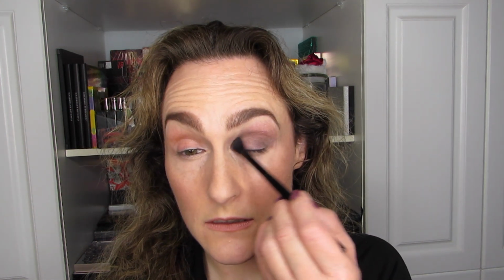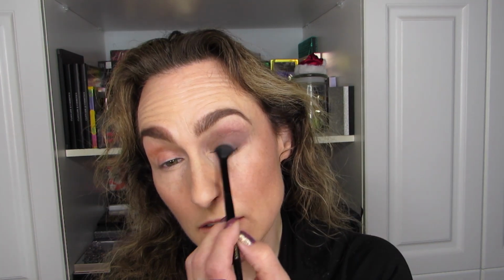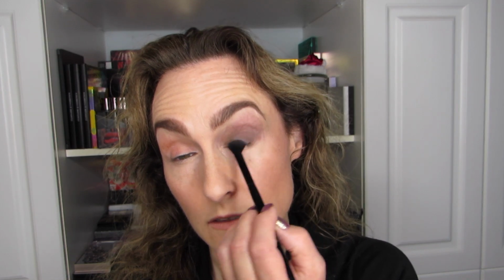Okay. As much as it's a cheap looking brush, I'll admit that it feels soft and it does seem to do the job. It's just not really pretty to look at. Just going back into khaki again. I'm going to go onto the outer lid a little bit more and into the crease again.